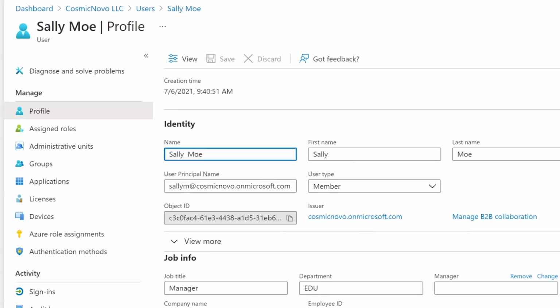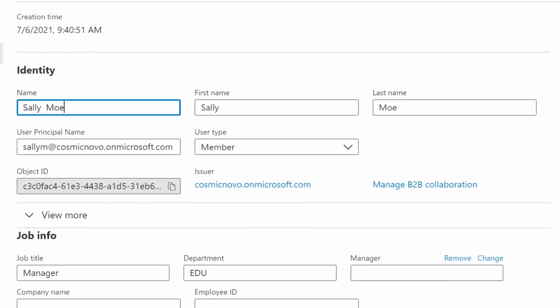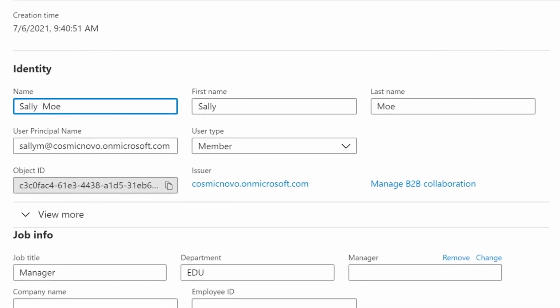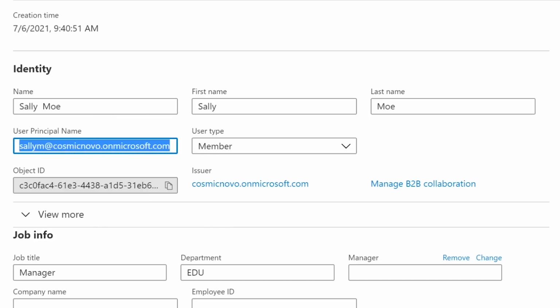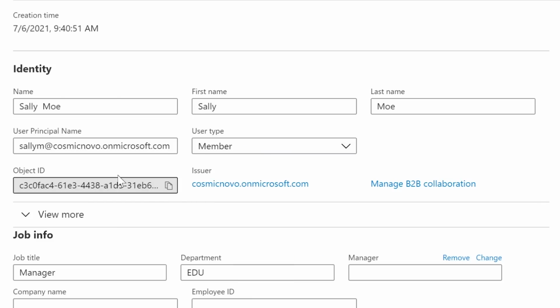Here's her name, and this is how she shows up in Microsoft as Sally Mo. This is her display name, not what is in here. This is her actual first name and her actual last name. The display name is just what displays on the website, or in any other groups that she's a member of. And here is her user principal name, which is just her login ID or, if you will, her email address as well. And the type: she is a member, or we can change her to guest if she's a guest, but we know she's a member because she's a manager. We're going to leave it at that.